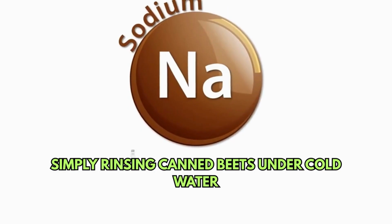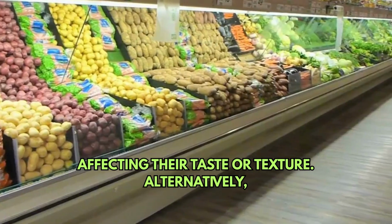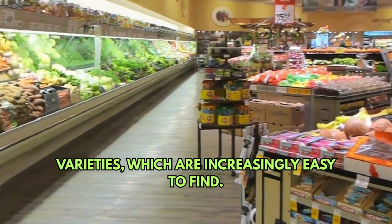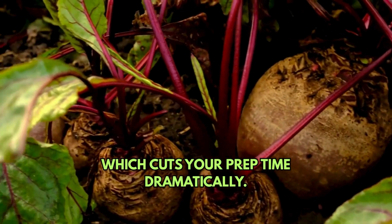Thankfully, this is easily solved. Simply rinsing canned beets under cold water removes much of the excess sodium without affecting their taste or texture. Alternatively, you can shop for low-sodium or no-salt-added varieties, which are increasingly easy to find. Best of all, canned beets are already cooked, which cuts your prep time dramatically.